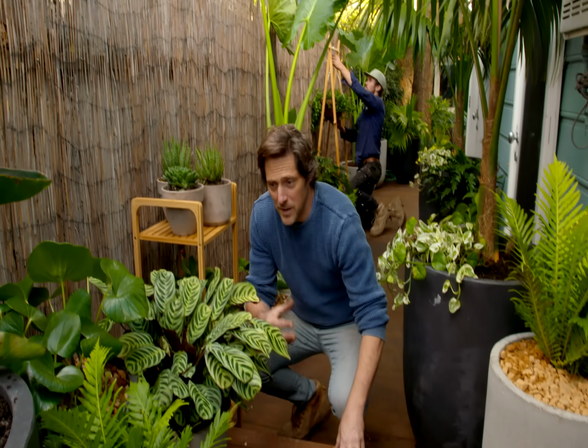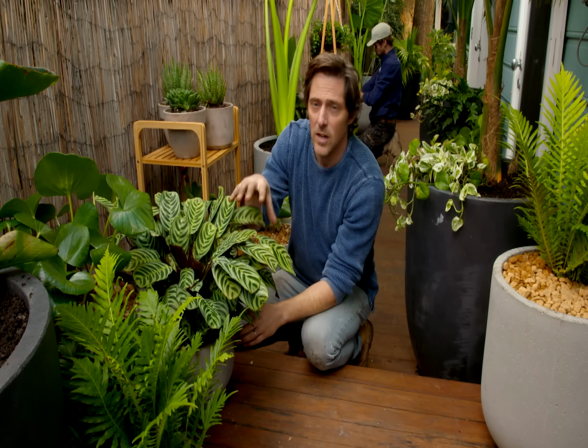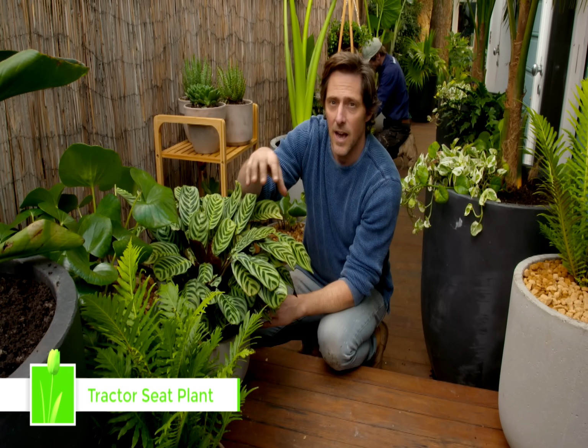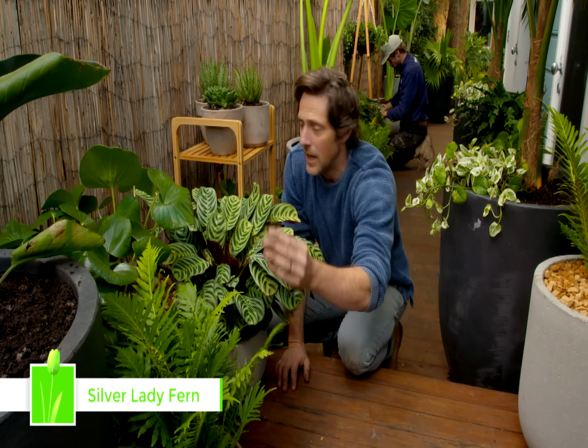Really is amazing how much bigger the space is feeling the more plants we put into it. To finish off our canopy, I'm adding some texture and layers to the lower areas. I've got a cluster of 4 here, and they're all really bold foliage plants. The tractor seat, but then I'm adding some light with this lovely variegated calathea, and then almost a fine filigree in this silver lady fern.